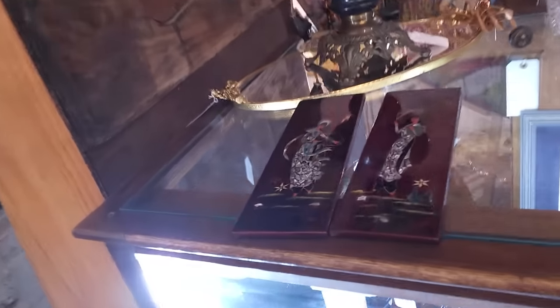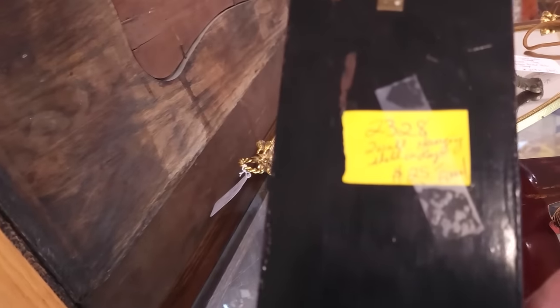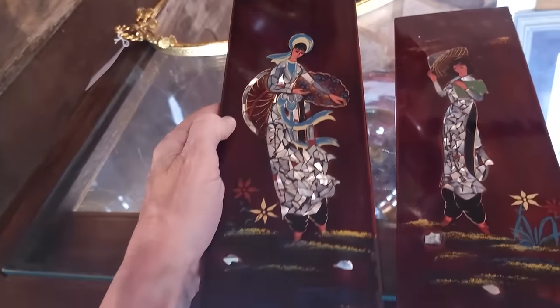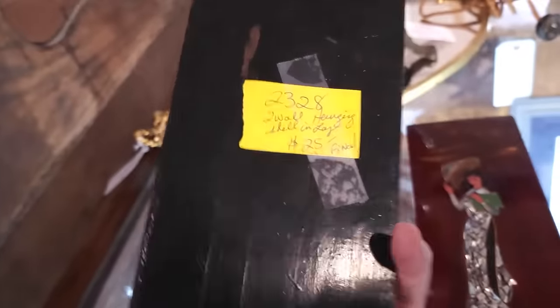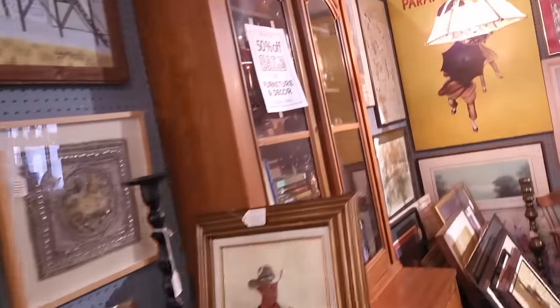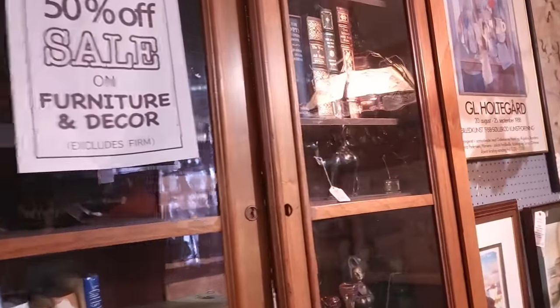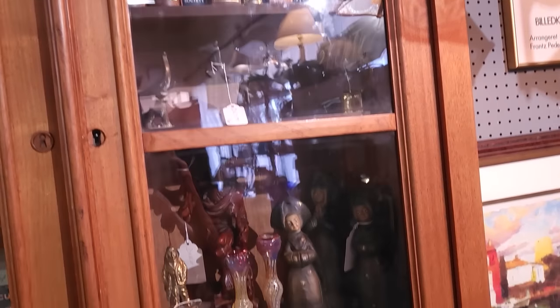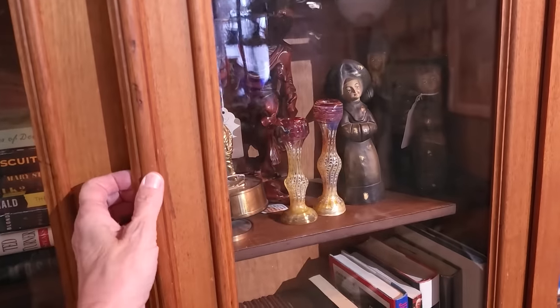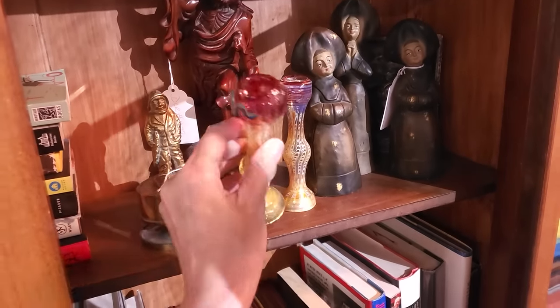Oh, it's been a while since I've just really concentrated on some true, real cool vintage stuff. Look at these shell inlay pieces. Those are kind of gorgeous. $25 for the pair. Does not seem like a bad price. 50% off all furniture and decor, but it excludes firm. Those were marked firm. Ooh, look at those. Those are neat.